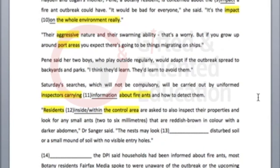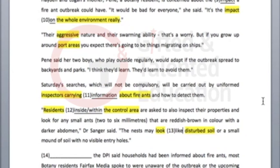Question 13. The answer to this question is actually a verb. Okay, the nests may look blank, disturbed soil, or a small mound of soil with no visible entry holes. It looks similar to disturbed soil. It's an easy word, it starts with L. And yes, you've guessed it, it may look like. And that's the answer for question 13.